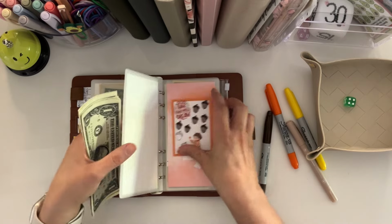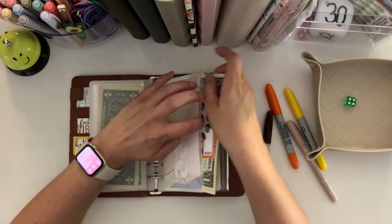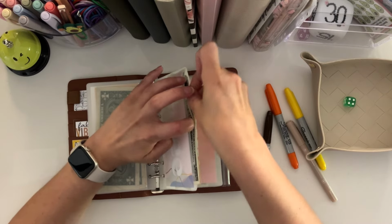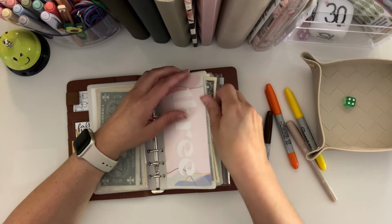So I'll come back here and consolidate probably at the end of this video. I'll do a little speed condensing for you guys. This is just a great way for me to go ahead and pull the ones back out right when I need them instead of having to do it later. Oh my goodness, this is getting stuck. Okay.